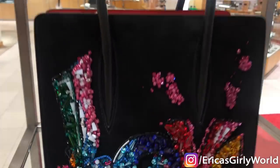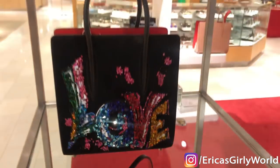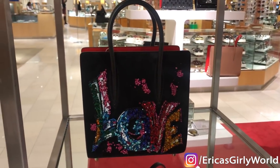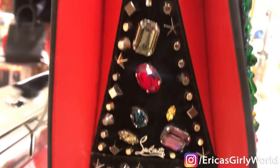Look at the detail on this Louboutin. This is insane, guys. Are you a fan of Louboutin? Are you a fan, Lala? It's pretty, but I would never wear it. Check out the detail on the side, my peeps.